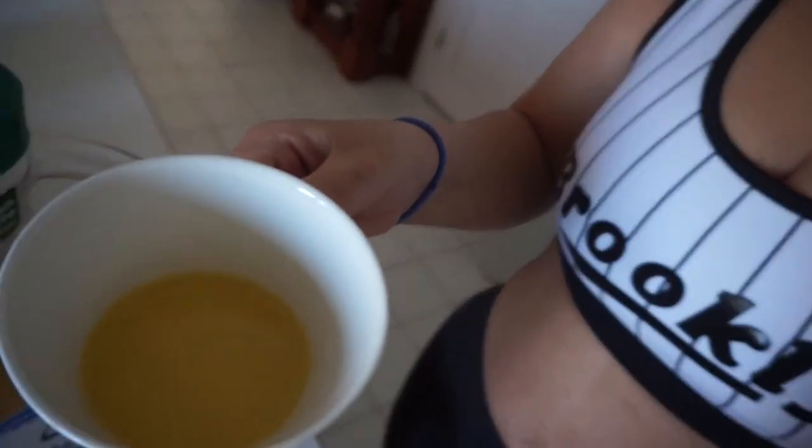If you guys don't like orange juice, you can just put you a, like I just put me a half a glass of orange juice. I don't even fill it up just because it has so many carbs and it kind of goes right in your stomach. So, amazing.